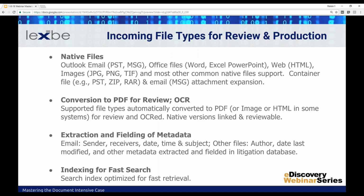There are different types of file types that I mentioned before, and this slide shows the different types of files that can come in and what might be done with them in processing.